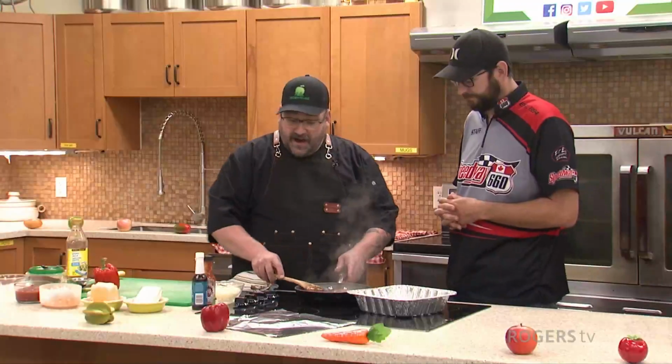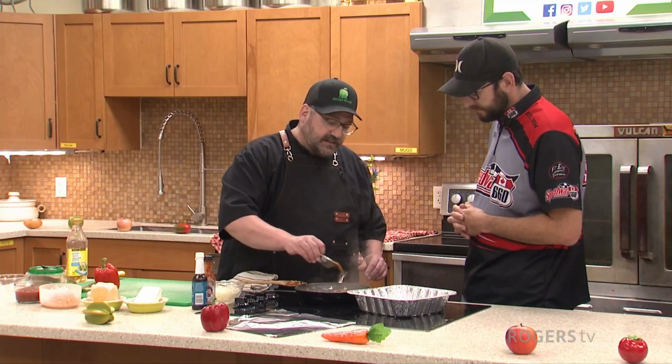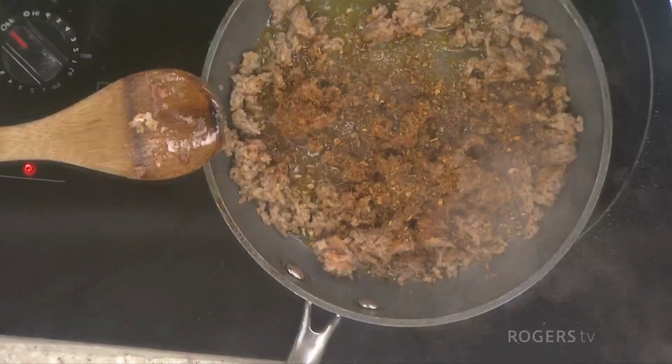Cool. So our sausage is pretty much cooked right now. I'm just going to add a little bit of spice, so a little taco seasoning. Okay. So as you would, making tacos or fajitas, you just add that and season up your beef. Awesome.